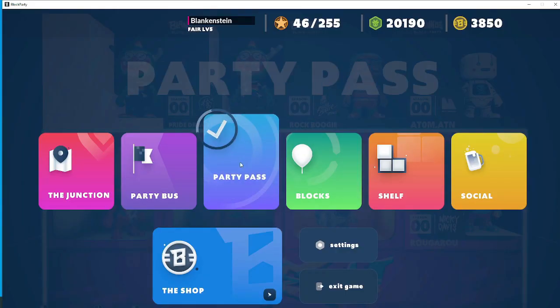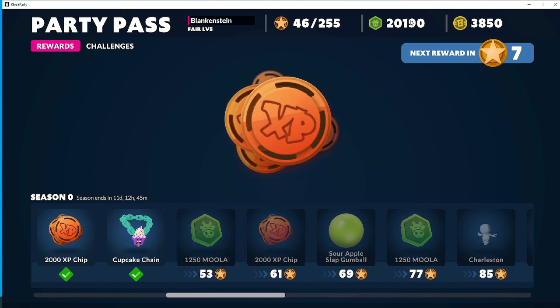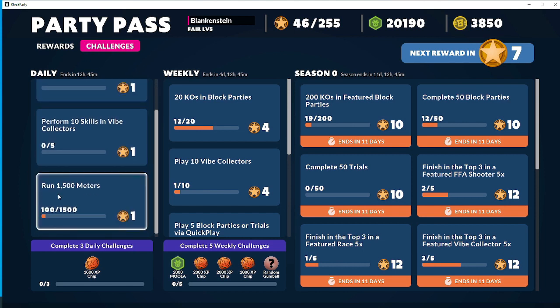So let's go to the party pass. Currently I have 46 hype points right now. The next reward is in 7. When I achieve this, I will be getting 1250 moolah. Okay. So this is the moolah, and these are the Blankos boxes, or what we call the BBs. And let's see the challenges that we have today. Complete a team block party, perform 10 skills in vibe collectors, and run 1500 meters. So yeah, it's time to grind.